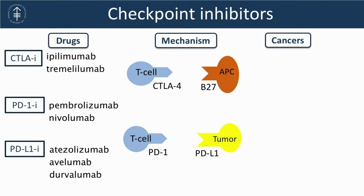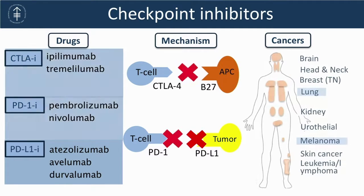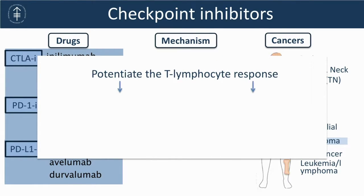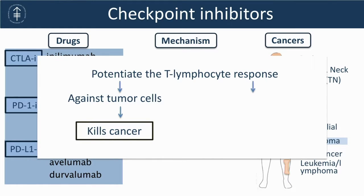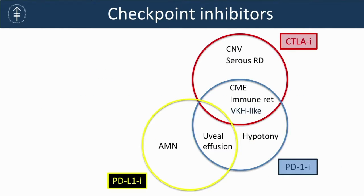Immunotherapy or checkpoint inhibitors: there are 3 different classes of these drugs: the CTLA4 inhibitor, the PD-1 inhibitor at the T cell receptor, and the PD-L1 receptor inhibitor at the tumor receptor. These are used to treat many different types of cancers, but predominantly these days, lung and melanoma. These drugs work by potentiating the T lymphocyte response against the tumor cells, which kills cancer, but also against normal tissue, which can result in inflammation.